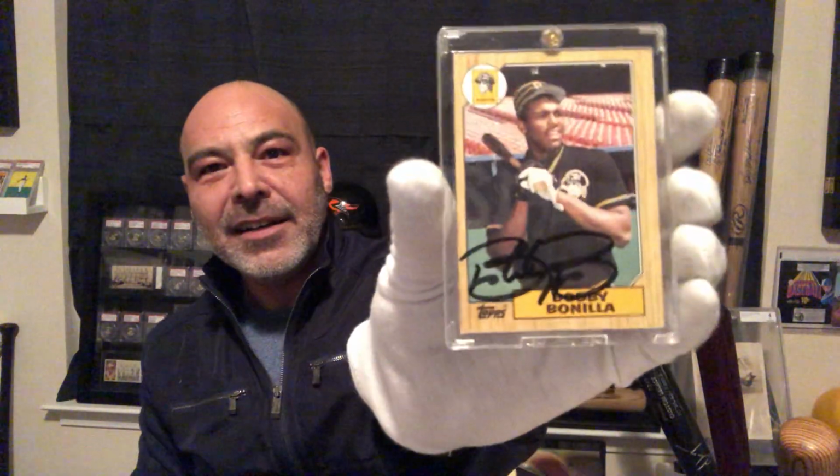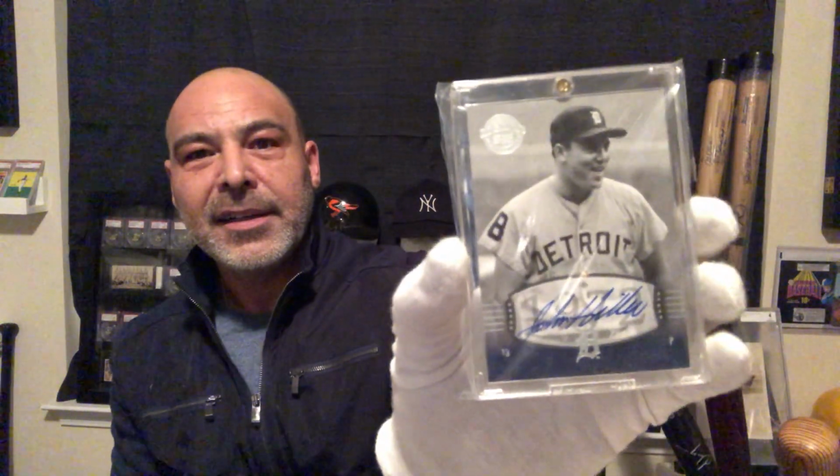Bobby Bonilla. This is another one of the first autograph cards I ever got, and I had never heard of this guy. So he actually, in one of my previous videos recently, I talked about him, and that's John Hiller. He at one time held the single season saves record, had a comeback player of the year after he suffered a heart attack, and had a long career with the Tigers and played for them his entire career.